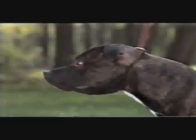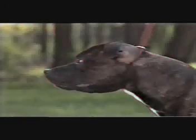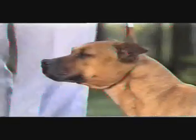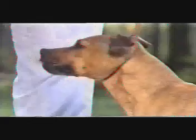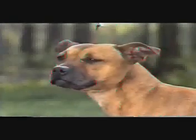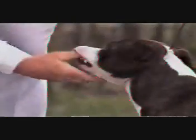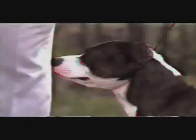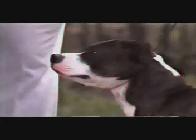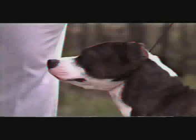This muzzle is too long in proportion to the skull. Remember, the muzzle should be about half the length of the skull. This muzzle is too heavy for the skull. There is not enough skull, and the stop is not well defined. This skull is not deep through. It slopes down toward the front too much. This underjaw is weak. The muzzle should be more squared off.